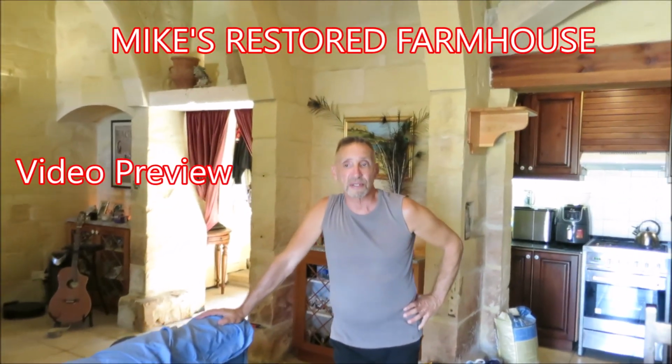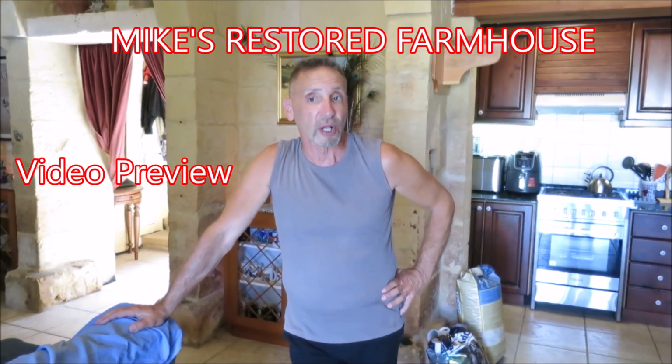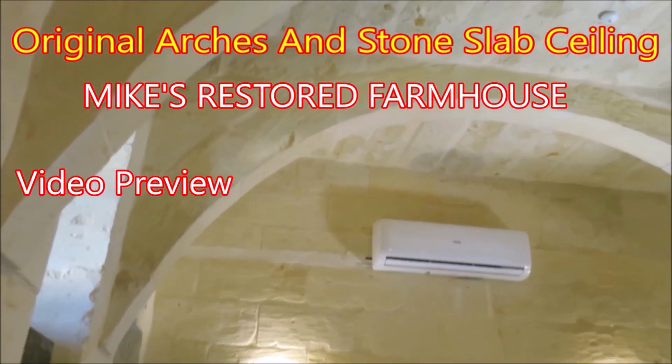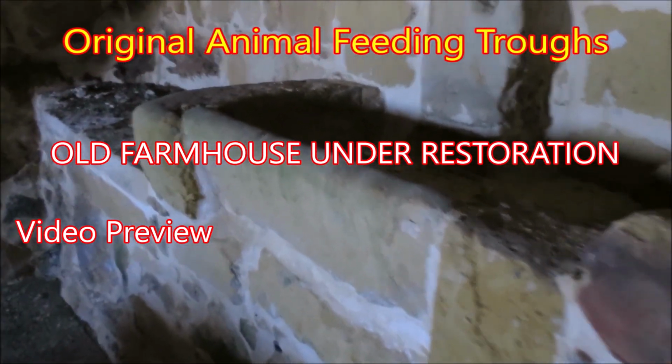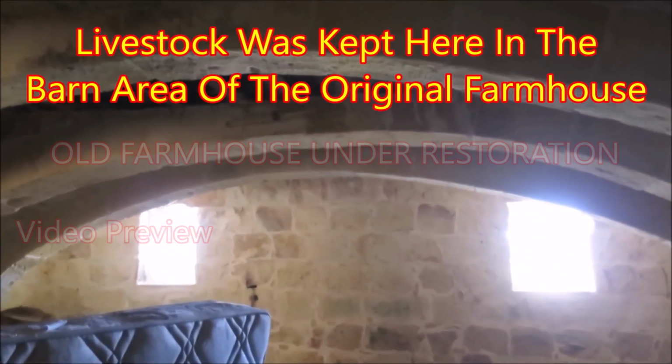A lot of these houses in Gozo were a residence as well as a barn and a stall for mostly goats and sheep. And you can see the wonderful archwork all the way up. We've got the troughs, the animal troughs, and we're in the actual farmhouse area.